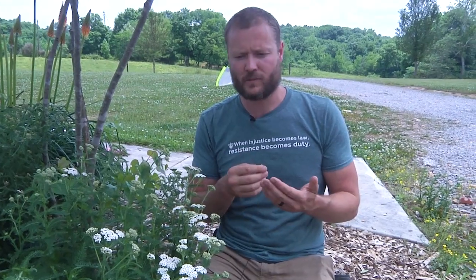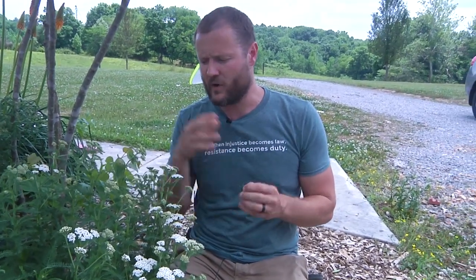In that it's going to be antimicrobial. It's like an antibiotic to that wound. So it's going to be able to be used as a cleaning agent for that wound. You can make teas out of it if you have it dried in your home.